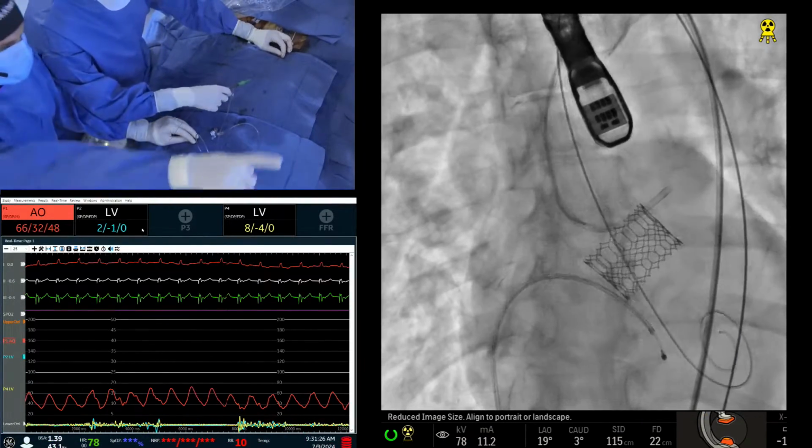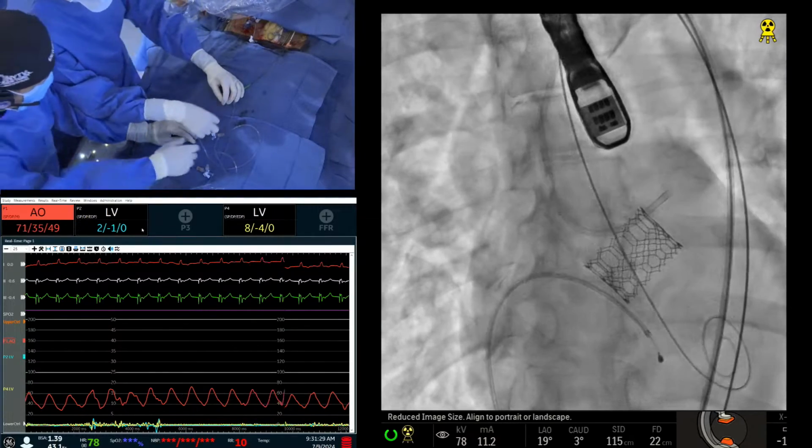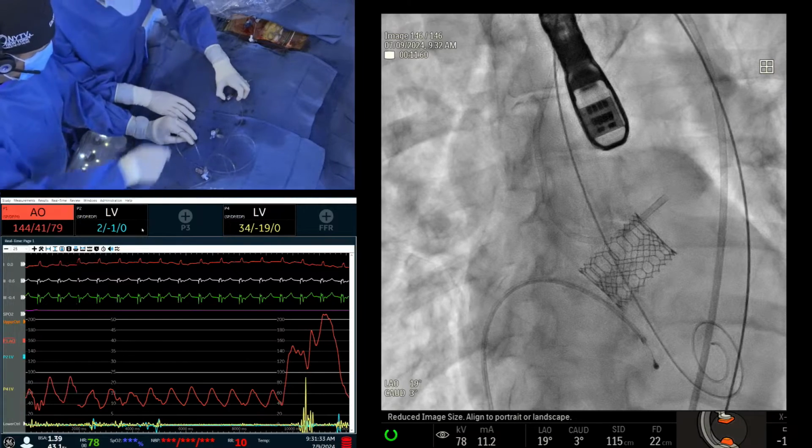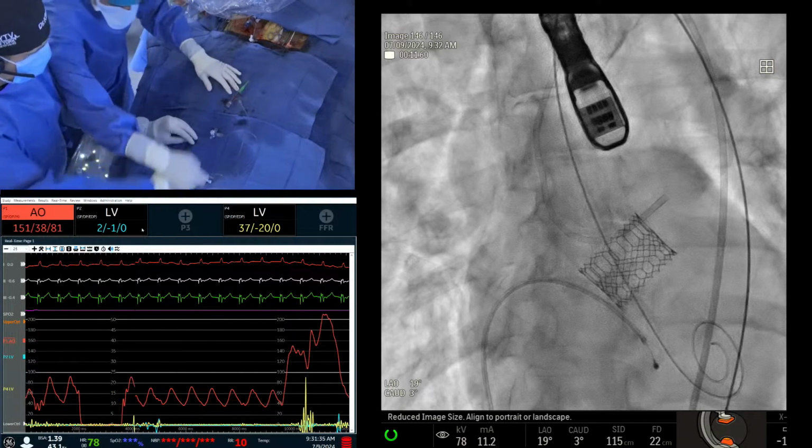Am I through the cell? You're through the cell. I don't think I'm through the cell. Okay, why don't you give me the test, run the test through the left main to see what's going on? Yep, we are doing it now.